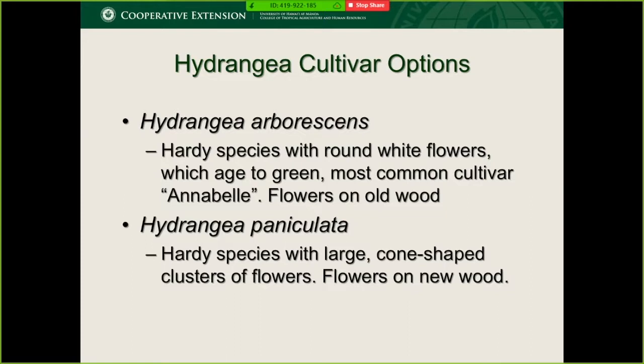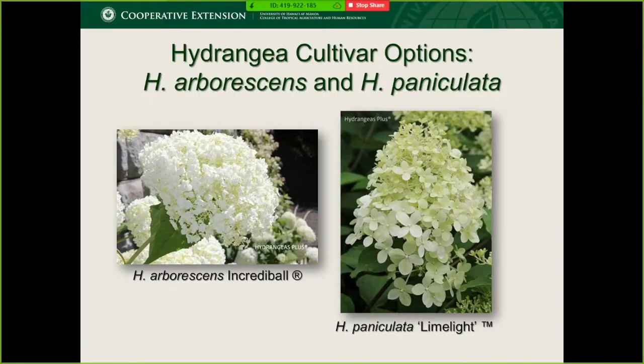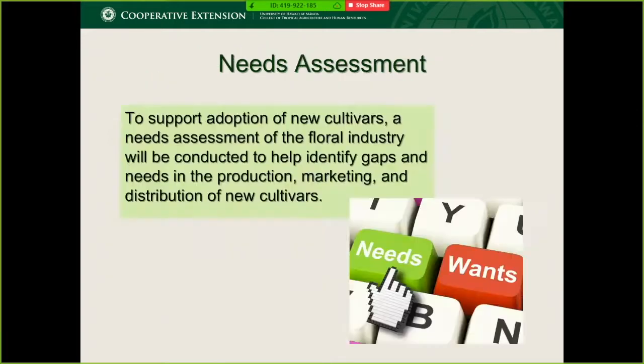And then there's the Hydrangea paniculata. This is another hardy species. It's got cone-shaped flowers, very unique. A popular cultivar was called Limelight, and it was a very light green, and it was very popular with florists. So here's your Limelight, very pretty. And then this one I thought was interesting. This is Arborescens Incredible, very intense white. Although now that Tessie said that, I should be looking for maybe some blush hydrangeas too to include in there. So those are those two.